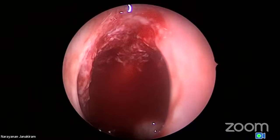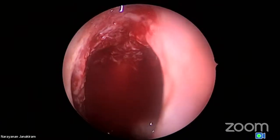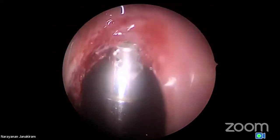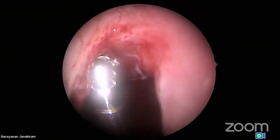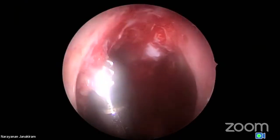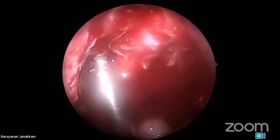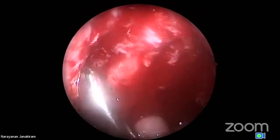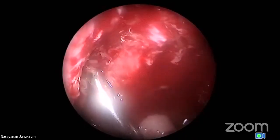Okay, that's beautiful. Give me the debrider. I have a little adenoid above. I'm going to take that out. See here. This is again a little adenoid. You can see that very clearly, the tissue there, along the fossa of Rosenmuller. Can you see that clearly?